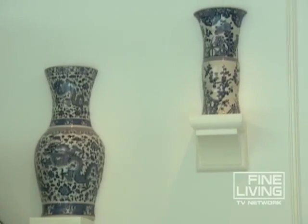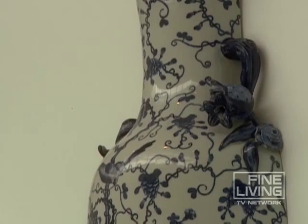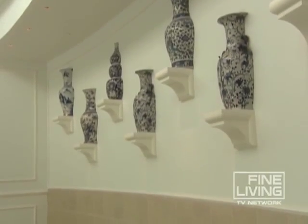Here's another great merchandising tip. A single item you love can make a great statement if you do it in mass. A jardiniere and a simple corbel is attractive, but nine of them, wow, that's a lot of drama.